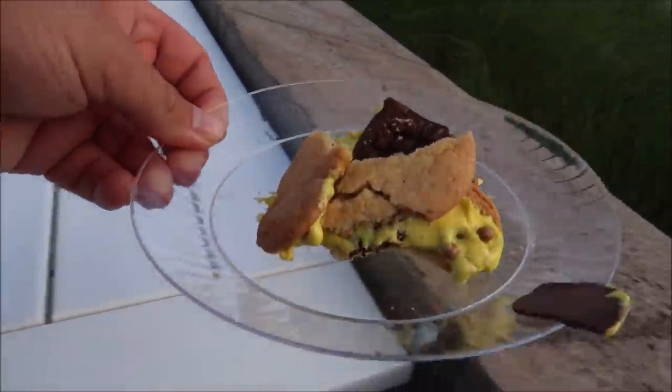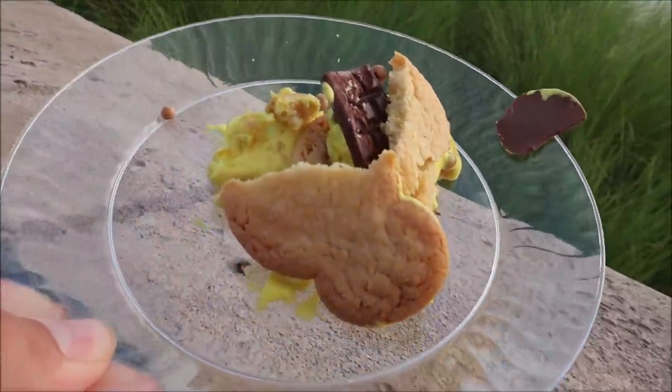Now, this fell apart a little bit, but we're going to give it a bite. And it's going to cause a mess. I already know, but it's okay. It's a mess. I welcome and accept. It's actually already a mess. It's all over my fingers. Here we go. That is probably my favorite s'more ever.